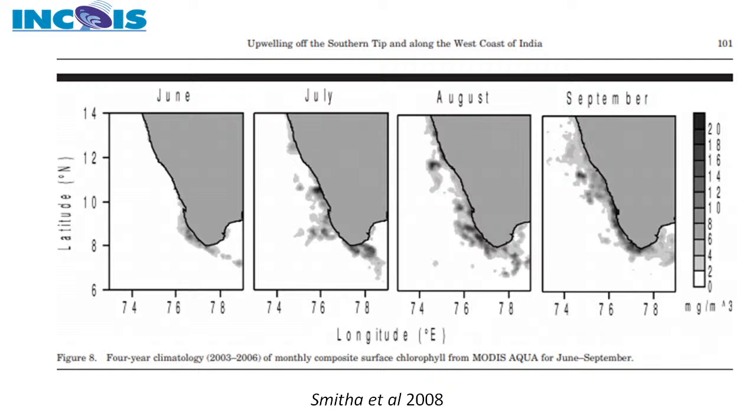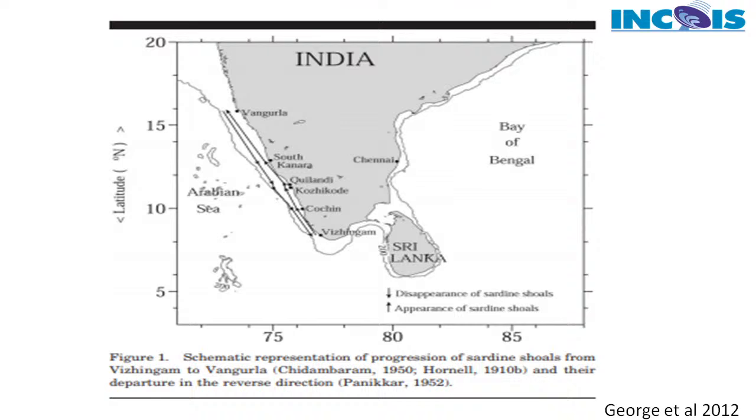So this is the work in continuation with Dr. Smita from CMLRE. Now I'll just try to give you the disappearance or appearance of the sardine shoals in the particular upwelling zone, with a time scale. So when it is coming towards the coast and when it is disappearing in the offshore. This is a very good work done by Dr. Grinson George in 2012. He has put down everything from the literature and prepared this slide.